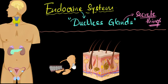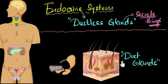But you can see the saliva and the sweat glands, they have a piping system. They have a duct to carry their secretions to wherever they're supposed to go, right? So these glands are called duct glands. Make sense? Now, in contrast, can you guess what ductless glands are? Well, these are the glands that do not have a duct.